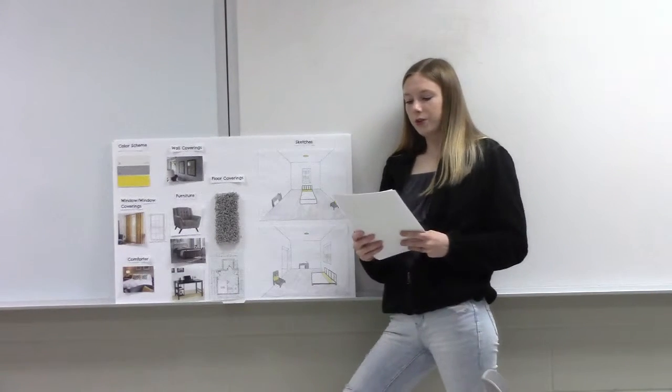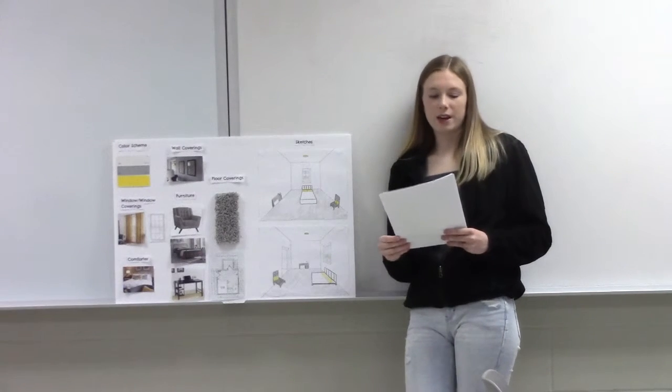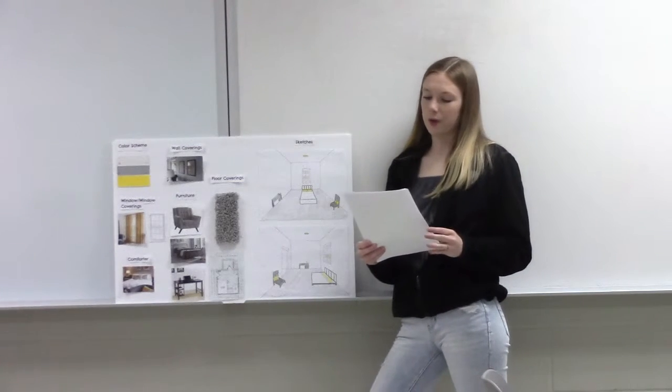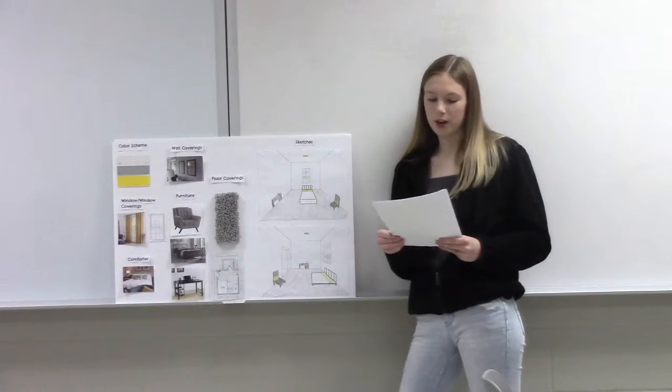I have 2 of the 3 types of rhythm in my room, one being radiation with the fan blades radiating out from the center point, and the second one I use is gradation with the pillows on my bed starting from biggest going towards the back of the bed to smallest coming towards the front.